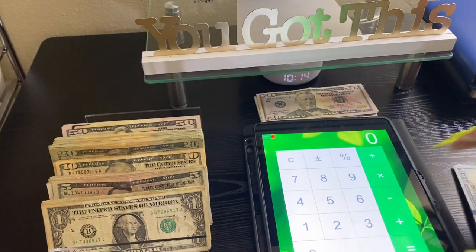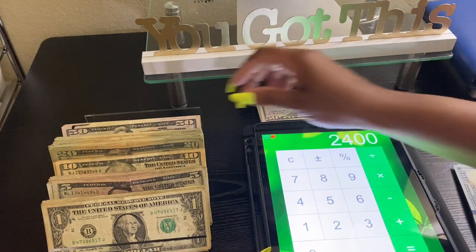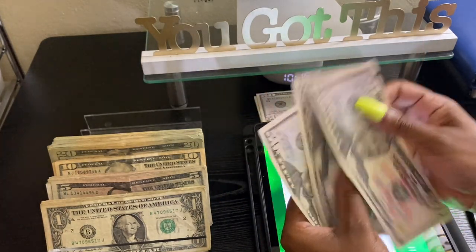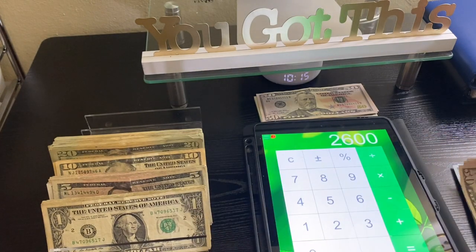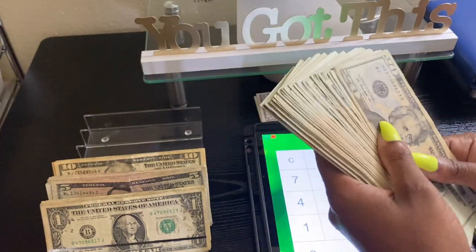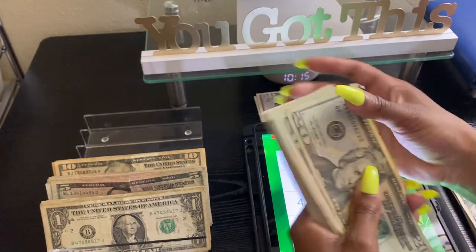1, 2, 3, 4, 5, 6, 7, 8, 9, 10, 11, 12, 13, 14, 15, 16, 17, 18, 19, 20, 21, 22, 23, 24. 50, 100, 150, 200. Oh, here goes the thick pile. Okay.